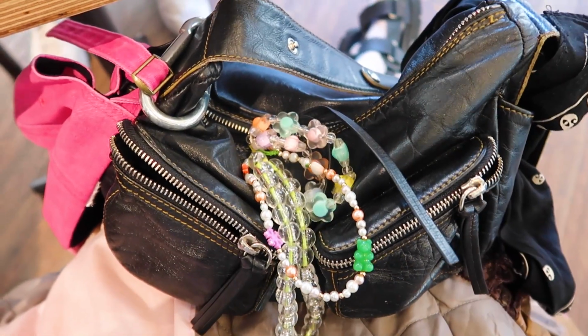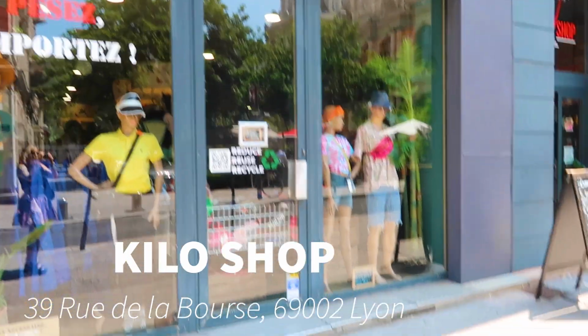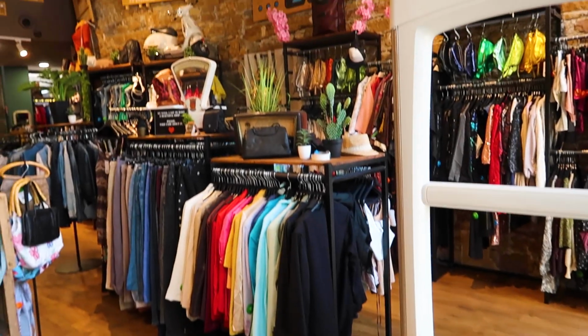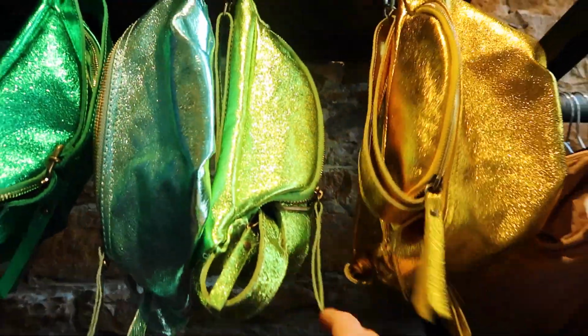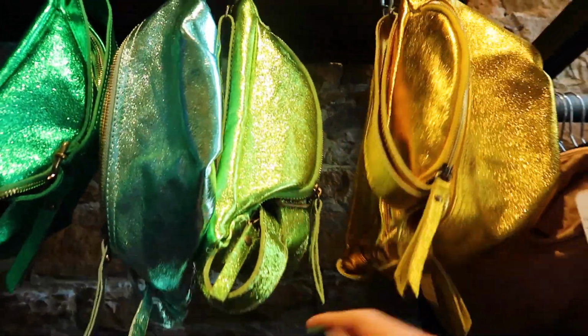And then we headed over to the Kilo shop, which sometimes I find amazing things. I've been here before and found some of my favourite blouses that I wear all the time in here. But we had a good look around. I really liked these bum bags that they had. They were kind of like a metallic fabric. I thought they were really cool. I didn't get one, but I really liked all the different colours that they had.